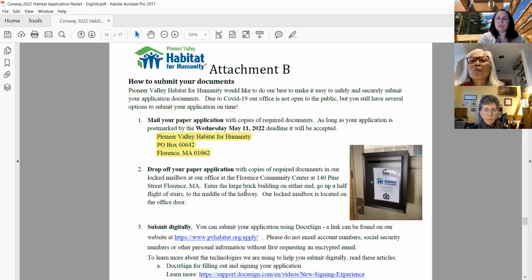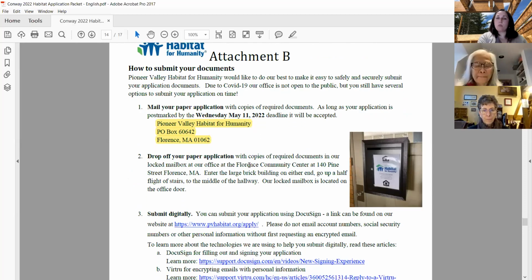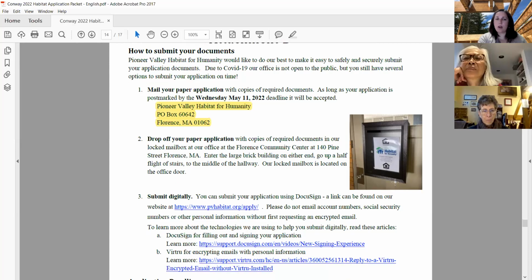This page of the application packet goes over how you can submit your application, including mailing it to our PO box, as long as it's postmarked by the deadline or on the deadline. That means you went to the post office and handed it to them, and they put a little stamp on it. Or you can drop off your paper application at our office. This is a picture of the locked mailbox on our office door. So you can submit through this slot, probably not a really thick packet. You might need to break it into 2 pieces if you have too much paper, but you can submit at any time to our office in this locked mailbox.